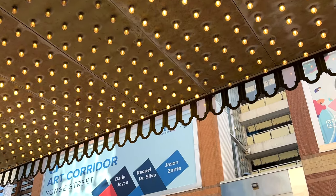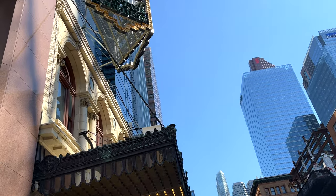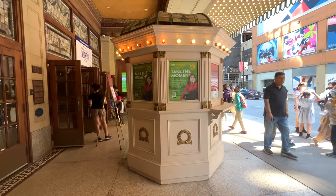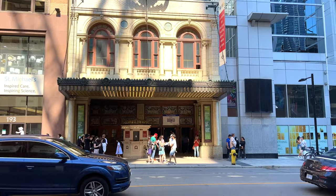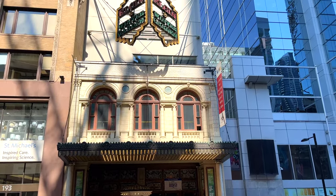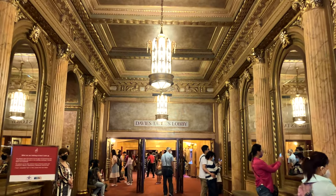Today I'm going to be checking out the Elgin and Winter Garden theaters and Toronto City Hall that were part of Doors Open Toronto. Doors Open has been running since 2000 and offers almost 700 different locations across the city to check out, from museums to fire stations to theaters. There's something for everyone.